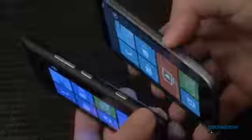And the camera button, I'm going to give the winner to the Titan II because it feels different. There's actually a little texture there, whereas this feels the same as everything else. And we have a nice half press feel and a full press feel, whereas this one is much more subtle in the half pressing.